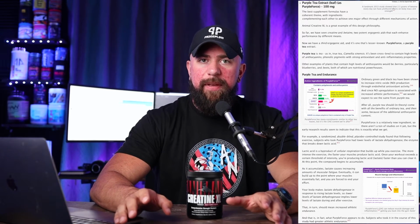Now, from there, we've got Purple Tea Extract. This actually was new to me. It's called PurpleForce, 100 milligrams here. This is going to be another ergogenic, very similar to creatine and betaine. Awesome thing to put next to it. I really do like the addition of it here.